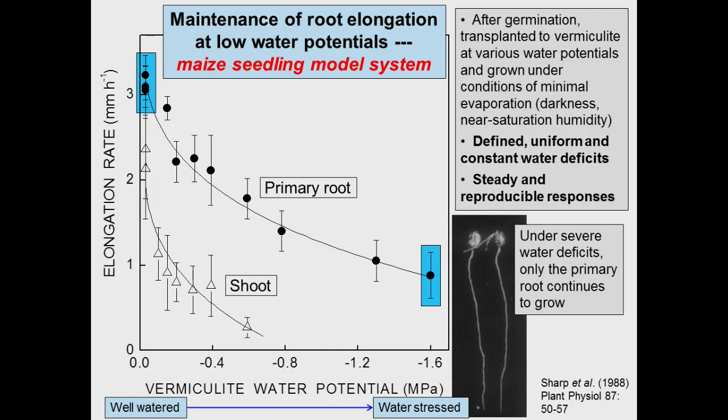Now, moving to some more specifics. I mentioned there are two types of roots that I'm going to focus on. The first is the primary root of developing seedlings. This is in maize again, and this is plotting the elongation rate of the shoot and the primary root of a young maize seedling as a function of the water status of the tissue, moving from a well-watered controlled situation through to quite severe water stress conditions.